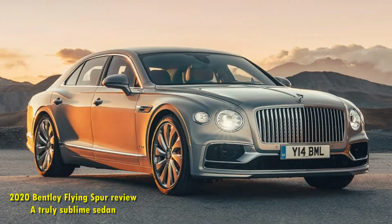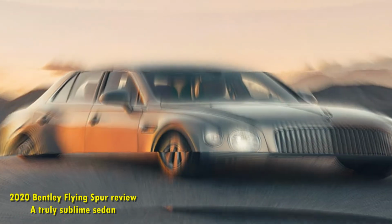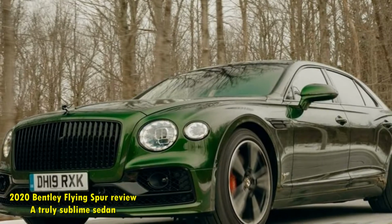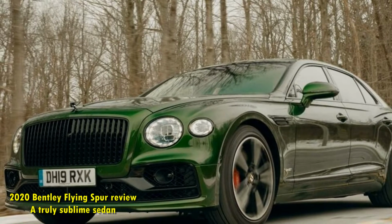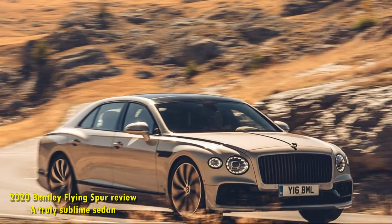Here, it's the stronger, sharper lines that set the Flying Spur apart, particularly the crease that defines the rear fender. The cues are familiar enough to make the Bentley text across the rear unnecessary, yet the Flying Spur has its own, distinct shape on the outside.